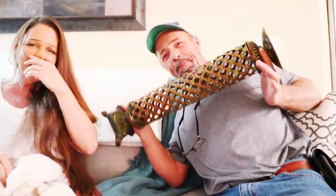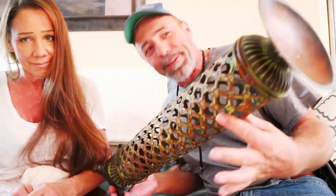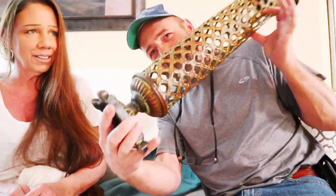Decorative, let me hold that. Copper candle holder. It is nice. It's quite tall, you can see. And I paid $4 for it. These are the kinds of things I look for. Unique kind of things.